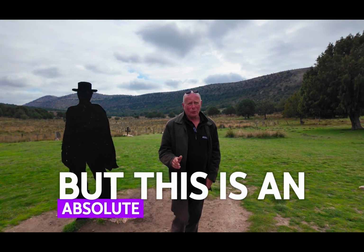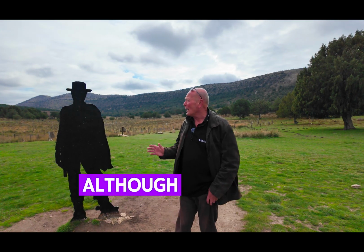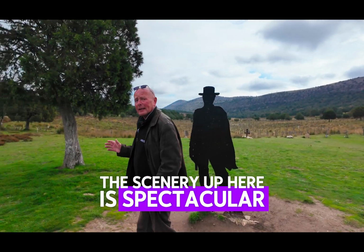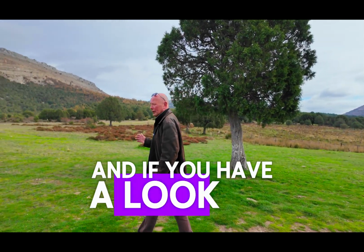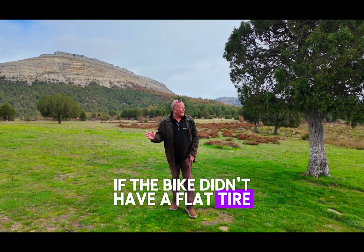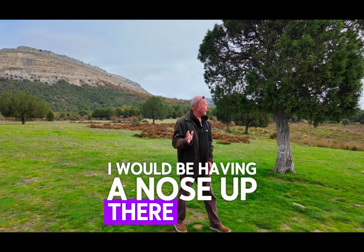But this is an absolute stunning location. Although I have not got the weather today, the scenery up here is spectacular. And if you have a look at that mountain range, if the bike didn't have a flat tyre, I would be having a nose up there today.